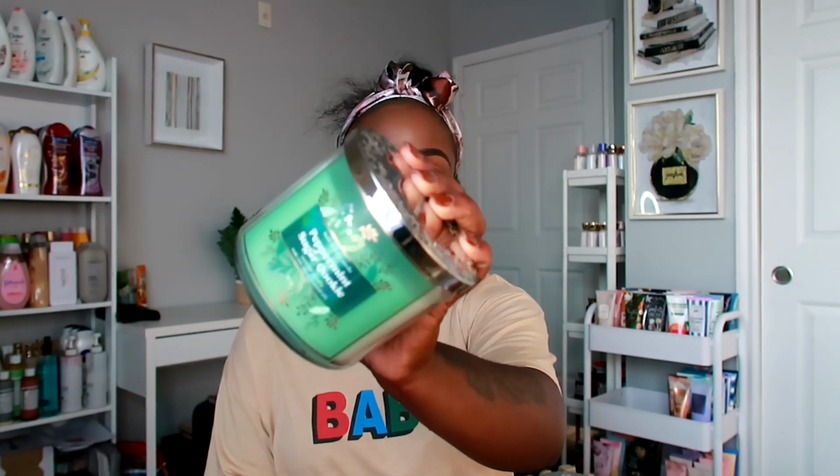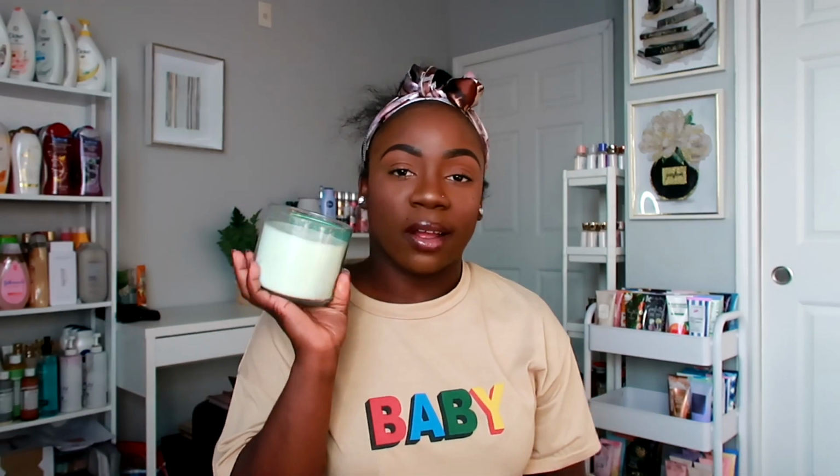The next one I got here is peppermint sugar cookie. I love the green wax in this one. I've had this one before. This one smells like a sugar cookie, but with the mint aspect to it. This one has notes of crushed peppermint, vanilla extract, creamy butter, and soft sugar cookies. It just smells really, really good. It smells like a sweet peppermint. So like I said, it smells like a sugar cookie, but with that mint aspect. This smells really, really nice.